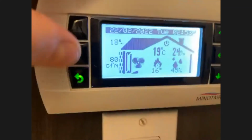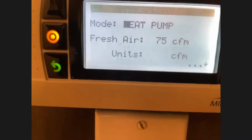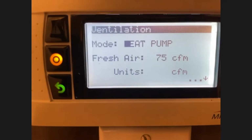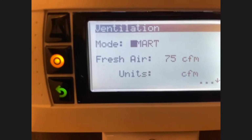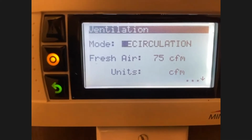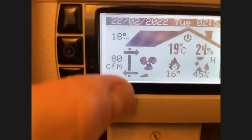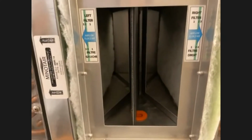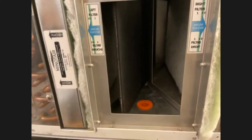So now let me once again ask it to work again as a fresh air appliance. So, by the way, the smart mode, this is our fully automatic mode. Okay, and we have other modes, so air exchanger, obviously, we're gonna have the two arrows chasing each other, and the damper is moving back and is in 100% fresh air position.